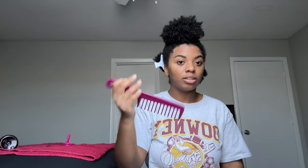You want to prevent as much breakage as possible. Finger detangling has helped so much with that. This is the one brush that I'll use if I need to or really want to. Most of the time, fingers. What do they call it? Finger warrior? Yeah, that's me. Or a wide tooth comb. This is really for detangling before I wash my hair.